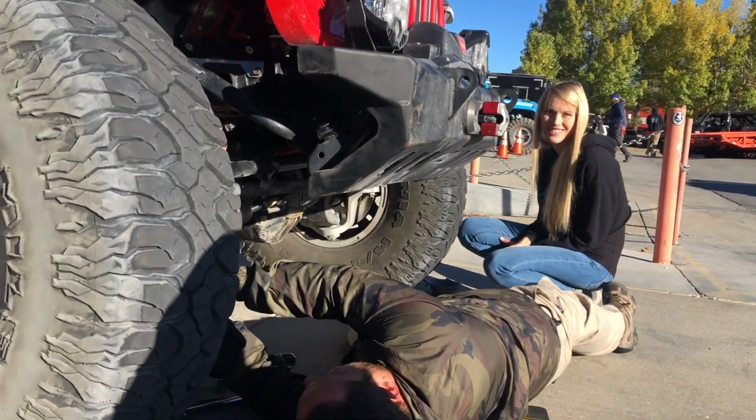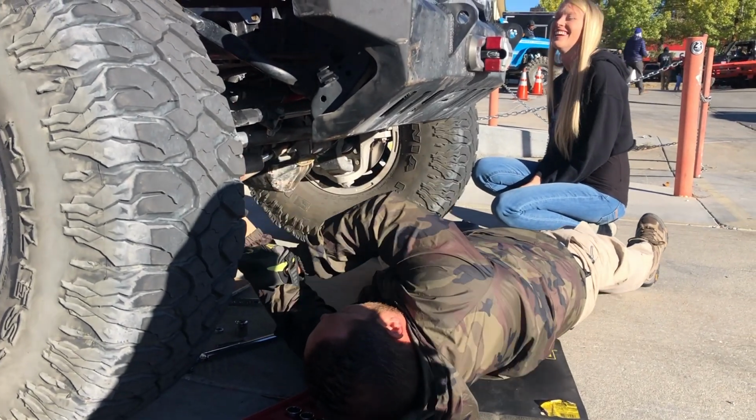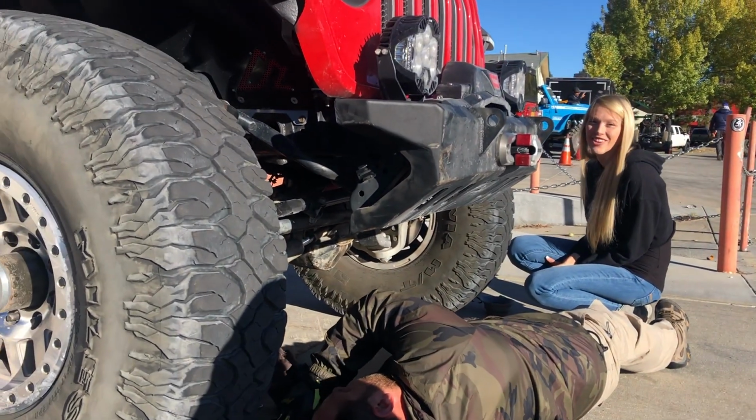Recommend everybody stay off the roads today. Kevin Williams working on his own vehicle. Well, this sucks. You got jokes.